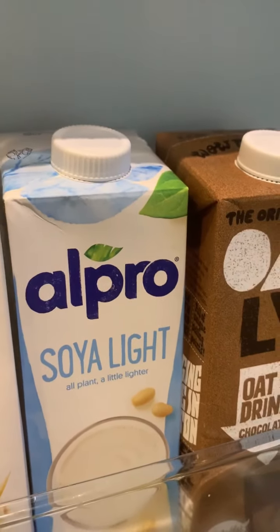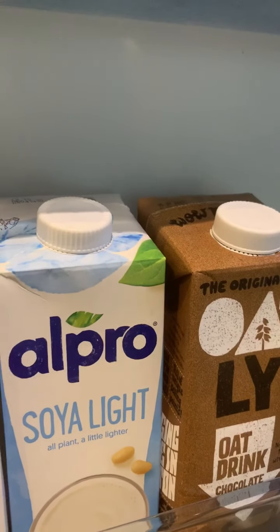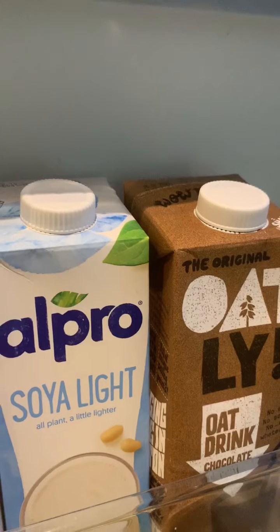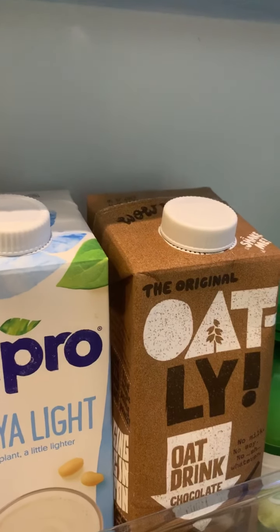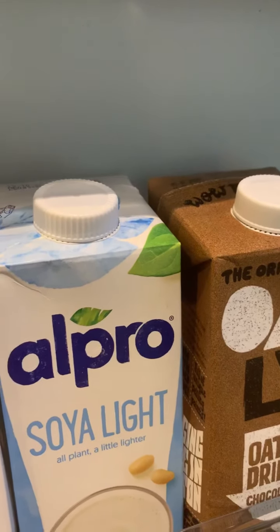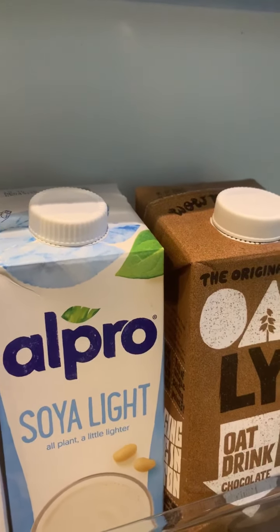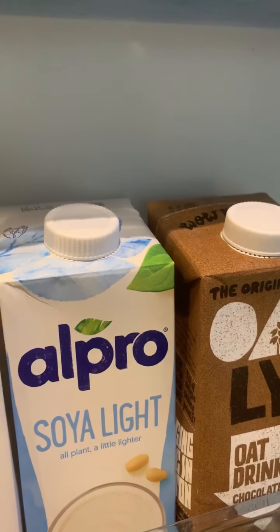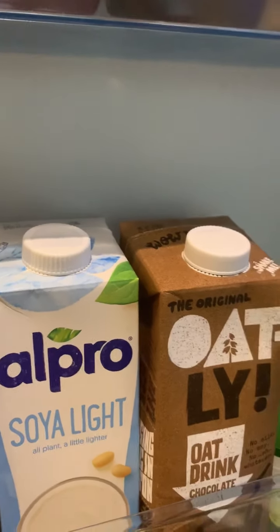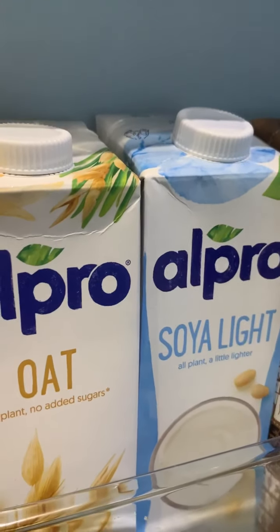Soya milk, I use soya to make fried dumplings or normal boiled dumplings. I use it in baking sometimes and cooking, preparing various random meals that I whip together. Soya milk has my approval and it tastes really nice in a cup of tea with Yorkshire tea bags. Brilliant. And here we have oat milk, which I use to make hot chocolate.